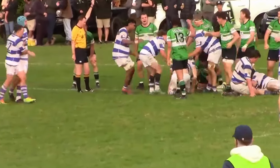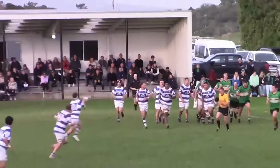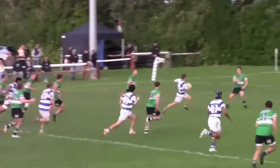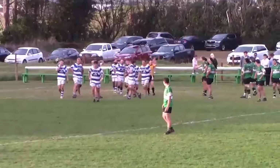And yes, Will Johnson has to... still out there doing his best for the team, but we move now. Good surging run and a nice little offload from that attacking play. This should be a try. And yes it is. Well done. What a try.